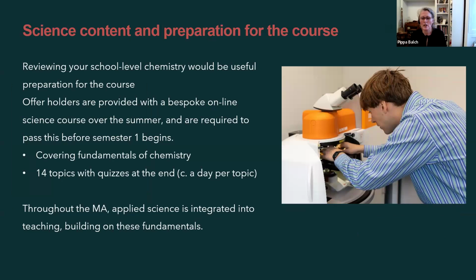I just wanted to provide a quick note on science content, and that's really because applicants without science as a first degree often ask us about this. We do integrate applied science throughout the programme, and it is really important that scientific principles are understood and applied to the practical work we undertake. Reviewing your school science using a GCSE and A-level chemistry textbook could be a useful preparation. However, to ensure that students arrive with the basics in place, we have designed a bespoke science course which is taken by our offer holders over the summer and which they must pass before semester 1 begins.